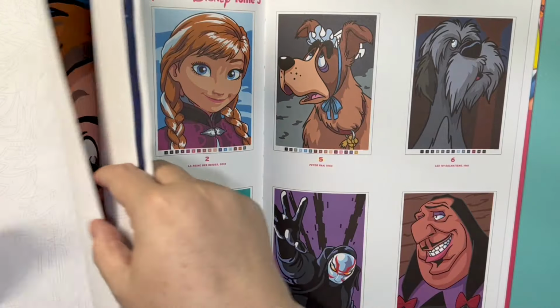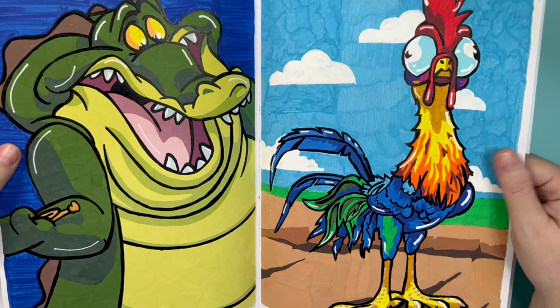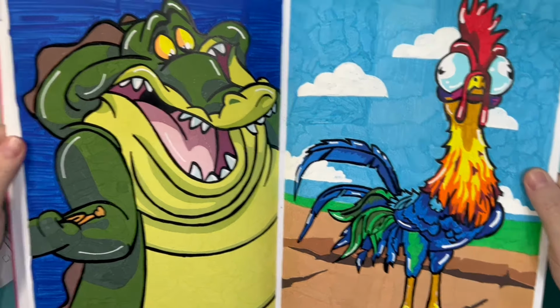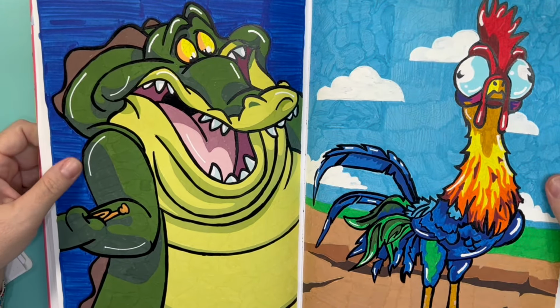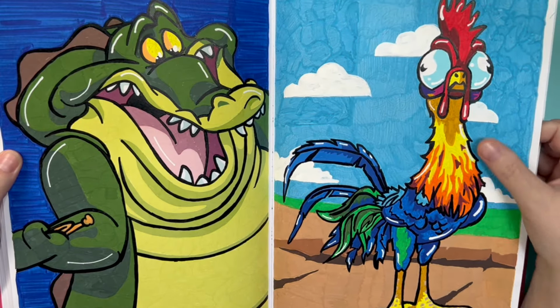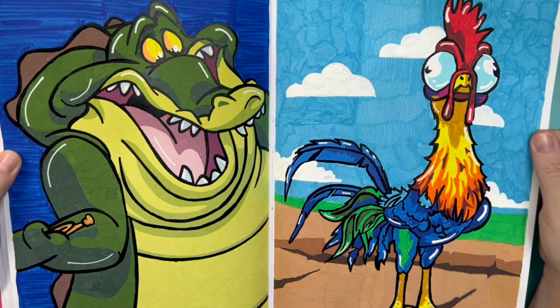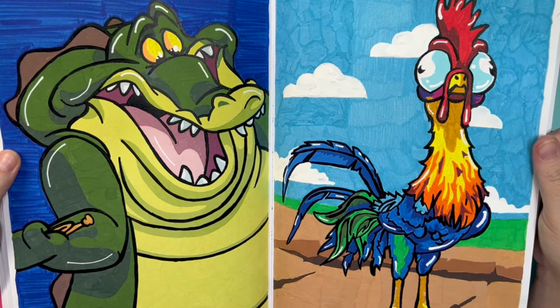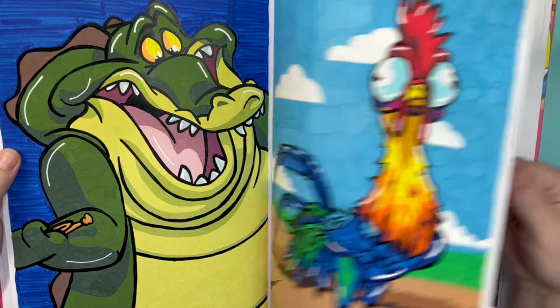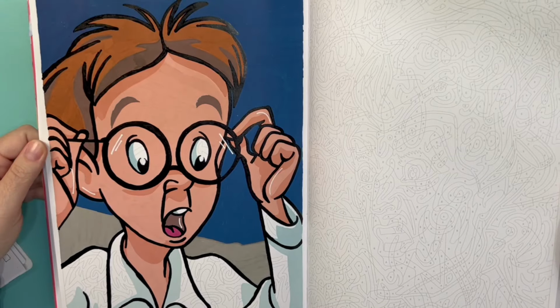You can see my progress. I mean, these are like some of the first ones I did. You can see how blotchy they are. The background is with a water-based marker. This is paint, but I don't know what I used. I think I used my mandala markers or something. I'm not sure. But yeah, compared to that, it's like flawless.